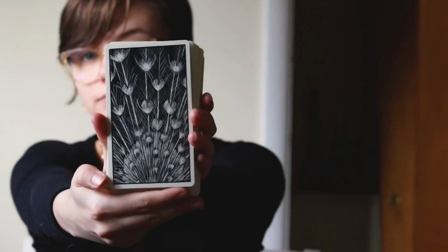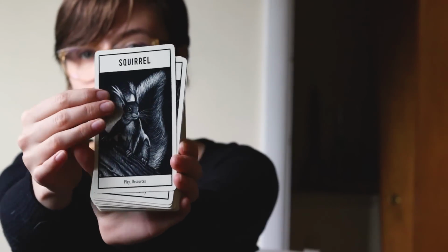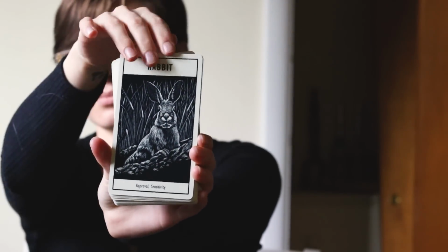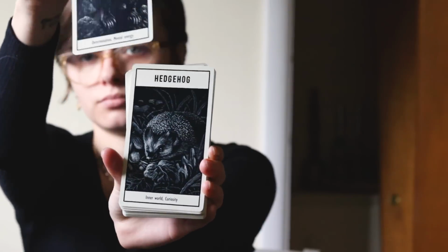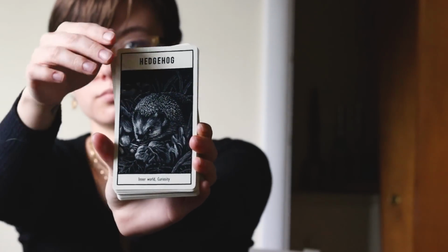This is another deck where it is black and white and there really is emphasis on line work in the illustrations. Every single card has the name of the animal at the top. So this is gray heron, and then you have on the bottom kind of keywords: introspection, patience. The koala has family and stability. I think this is a great deck if you work with spirits, if you love animals, to really be able to pull a card and say, what do I need right now? And you pulled B, which is responsibility and dedication.